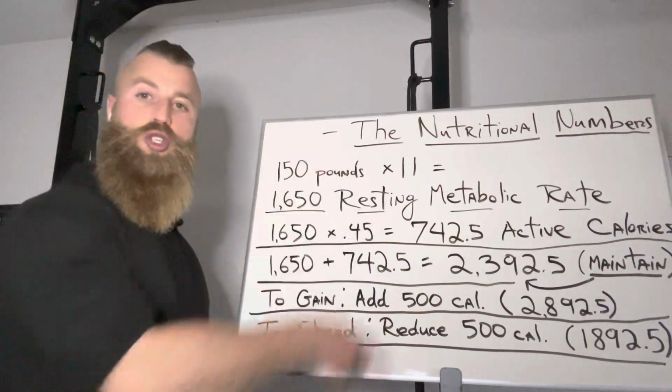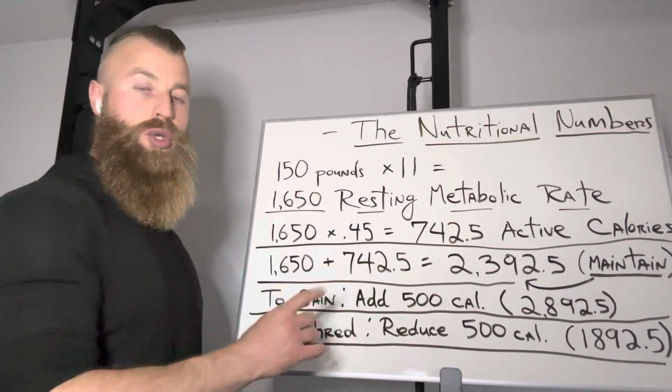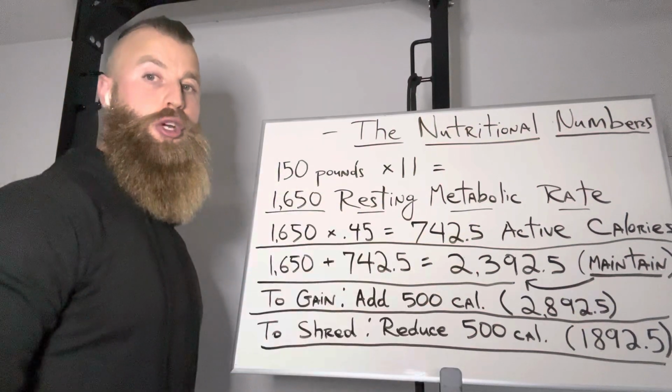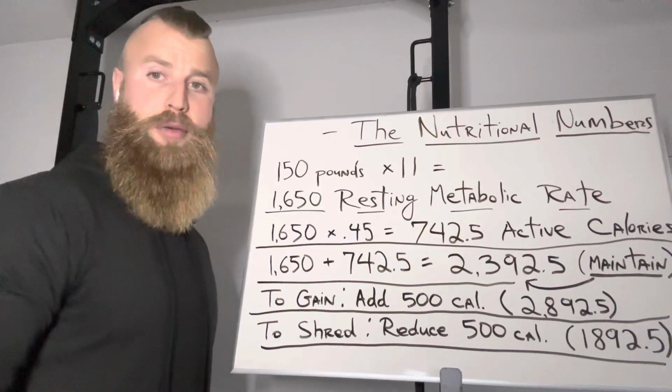But anyway, these are your nutritional numbers, guys. Once you find out these numbers, you are that much closer to taking a scientific approach to your bulk, as opposed to just saying, I'm going to eat big and get big and hope for the best.